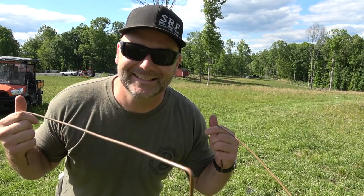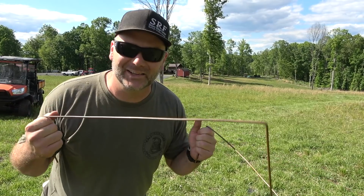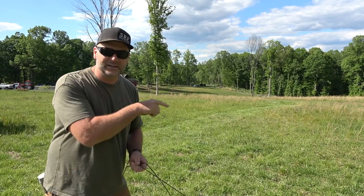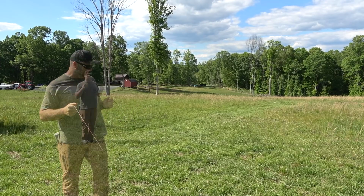Guys, this is not bull. This is not bull crap. This is for real, man. This is unbelievable. So I've got the spot marked where we found water the first time, where Patrick found water. He's over here, he's supervising. And where I found water, there's two spots. There's one here and then there's one up there. So I'm gonna walk it. Here we go.